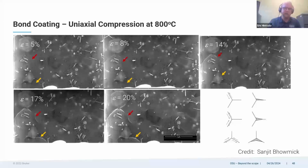But what's kind of interesting was the deformation mode. When you look at the pillar surface, you can see that actually the grain boundaries appear to be sliding, at least 2 of them on the pillar surface. If you look at the red and orange arrow, as we increment the strain, you can see these grain boundaries sliding in the material. So that's a pretty interesting deformation mode.